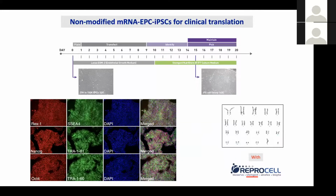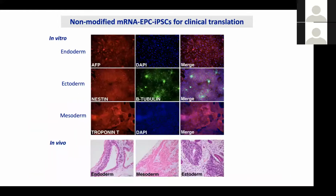If you look at the cells you pick then and you stain them for the normal pluripotency markers, you can see they express what you expect them to express normally, which is great. And doing a normal cytogenetic karyotype, they look normal as well. And these cells also can differentiate in vitro and in vivo into 3 germ layers and derivatives thereof. So non-modified RNA is certainly usable on endothelial progenitor cells, and it has a good efficiency of reprogramming.